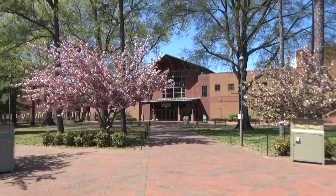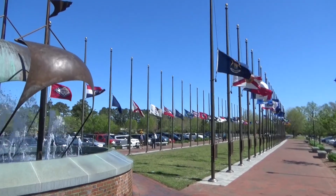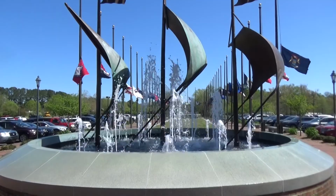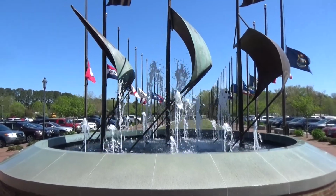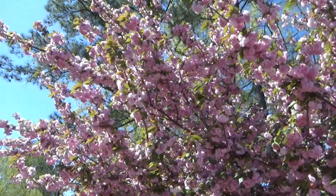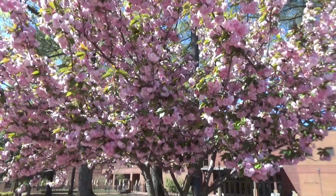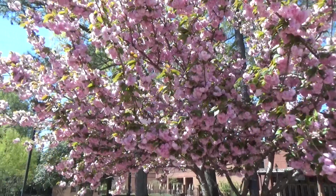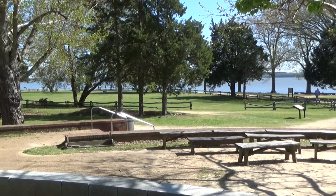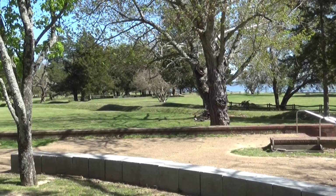Jamestown settlement. This is Jamestown. Very profuse blossoms. It's springtime, even though it's 50 degrees and windy, chilly. This is a historical site of Jamestown, where the actual fort was.